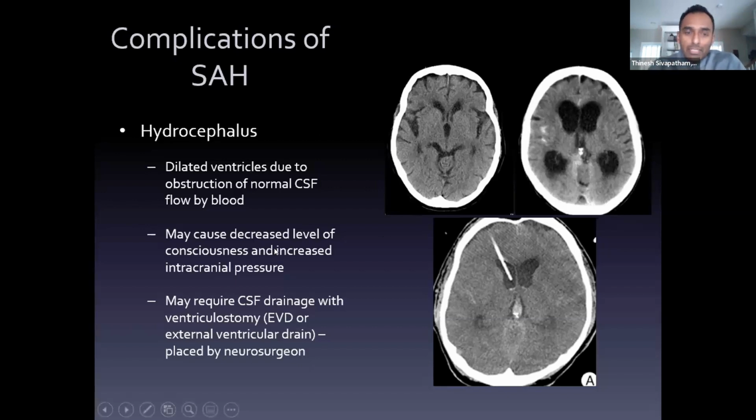When hydrocephalus happens, it can cause decreased level of consciousness. Patients can become drowsy, go into a comatose state, that kind of thing. It can cause elevated pressures in the head. And sometimes it does require drainage with what we call a ventriculostomy or external ventricular drain, or EVD.